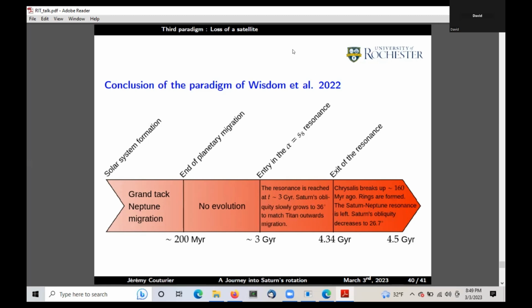Okay, so to summarize this last paradigm, in the beginning it's similar to the second one, so Grand Tack, Neptune migration, but nothing happens because Titan is still too close to Saturn for the system to get captured into the resonance. And then 1 billion years ago, maybe 1.5 billion years ago, the system is captured into the resonance and Saturn's obliquity keeps increasing, and it would still be increasing today if Saturn had not lost a satellite.